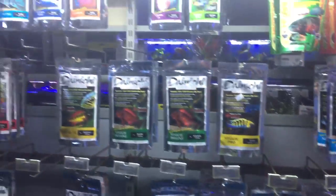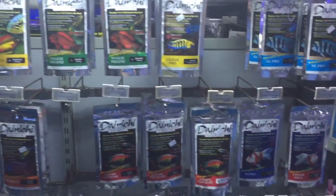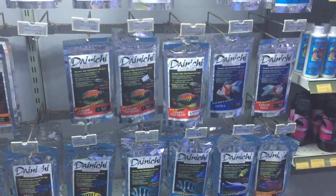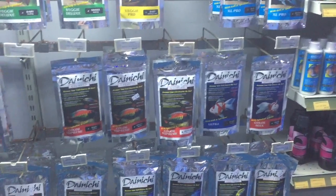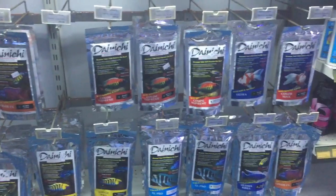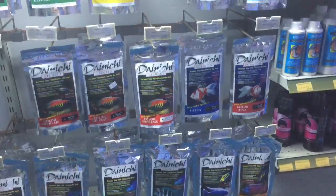Now, when buying fish food, one thing to think about is freshness. So what you do not want to do is buy a really large container of fish food that's going to take you longer than a year to get through, because constantly opening up the bag is going to mean more oxygen is exposed to the food, and it is the oxygen that degrades the quality of the food.